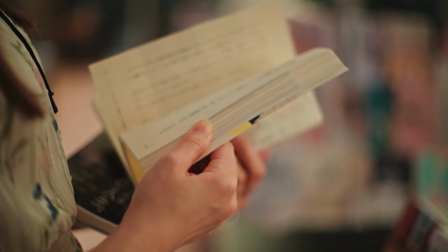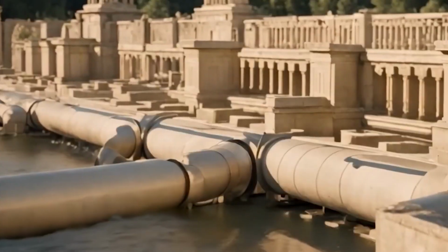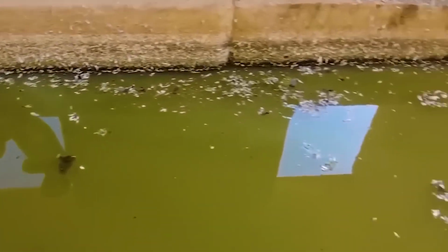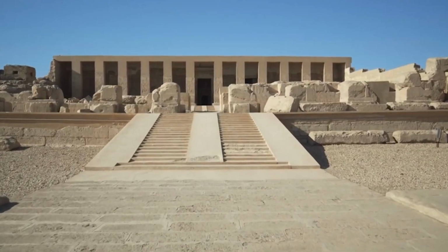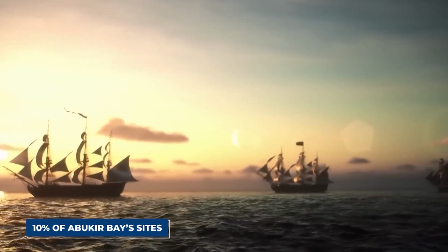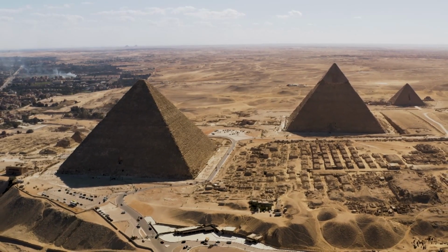This raises a big question. Did these cities use hydraulic tech like the Osireion? No pipes were found, but the channels hint at water control we don't fully get. Goddio's scans in 2000 showed more ruins, possibly another temple, still buried under 2 meters of silt. Only 10% of Abu Qir Bay's sites have been explored. What's left could rewrite Egypt's story.